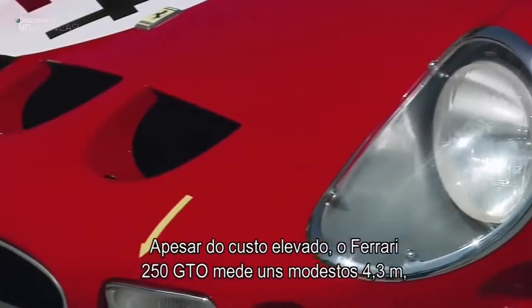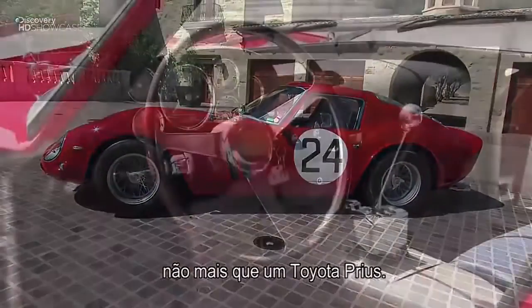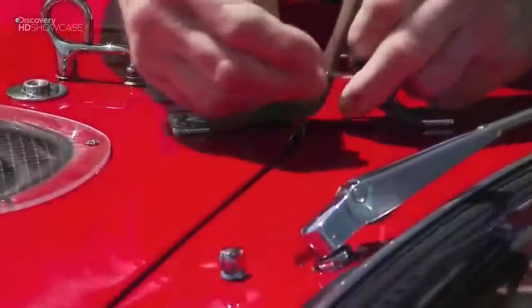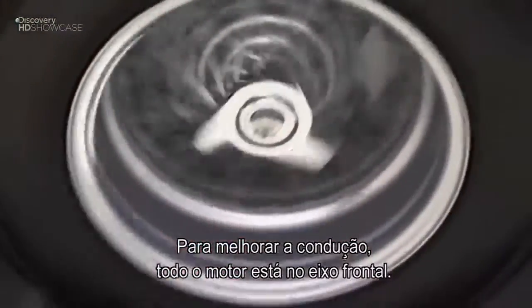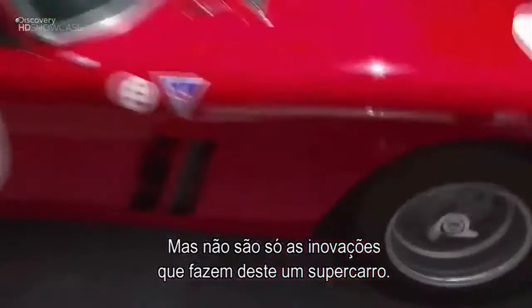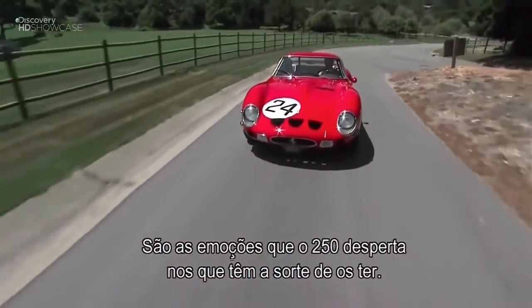Despite its enormous cost, the Ferrari 250 GTO measures a modest 14 feet, no longer than a Toyota Prius. It's a trim, minimalist package weighing just 2 tons with a V12, putting out an impressive 300 horsepower. For improved handling, the entire engine is located inside the front axle. But it's not just the innovative engineering that makes this a supercar. It's the deep emotions the 250 conjures up in anyone lucky enough to own one.